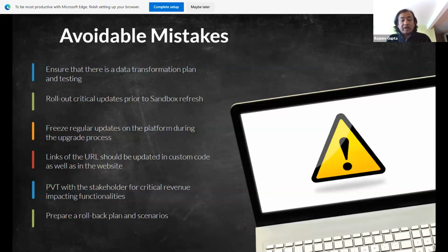And prepare a rollback plan in scenarios. Now, there's really no rollback plan for the Fonteva upgrade unless you have a system in place to back up your data. If you're not backing up your data in some automated way, it will be very hard to roll back.